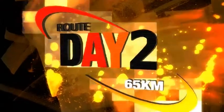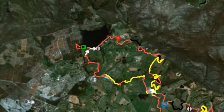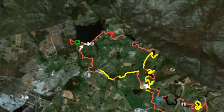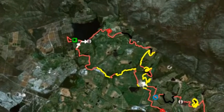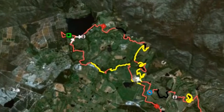Stage 2, day 2, that's what we call play day. Lots of single tracks. You'll start off at the Grabouw Race Village, going to your first water point, which is at Paul Kluwer. That's 22 k's from the start. We first take you out into the forest, just a short loop, again to break the bunch.